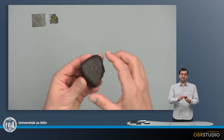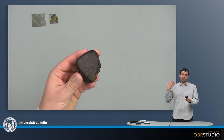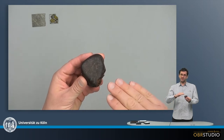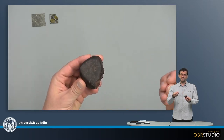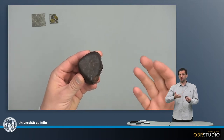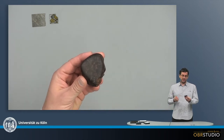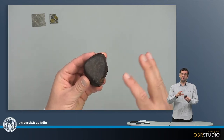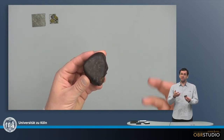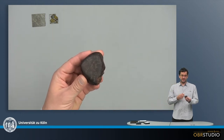So on the outside you can see this meteorite is very dark, and this is quite typical because when the meteorite falls through the Earth's atmosphere, the outside starts heating by friction and starts melting and then solidifies again. So this is basically a solidified melt, and we know from volcanic rocks that they are often rather black in appearance. And this is the case here as well, although a little more brownish. The brownish is due to weathering of iron minerals that occur frequently in these kind of meteorites.